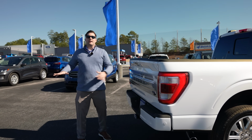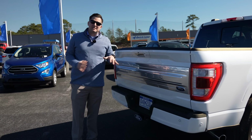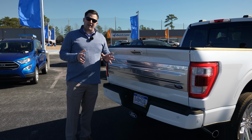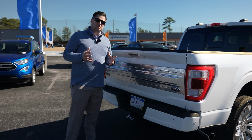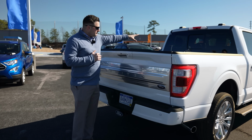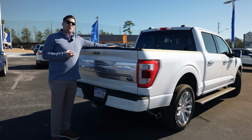So pulling a trailer, right? This truck is designed to tow up to 12,700 pounds as it's equipped with the max trailer tow package and the PowerBoost and all that kind of stuff. If it's just a normal 3.5 EcoBoost, it can tow up to 14,000 pounds. Well, this is an EcoBoost with a hybrid battery built into it, and we're going to talk about the engine here in a second.